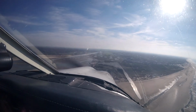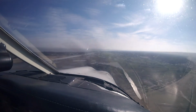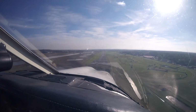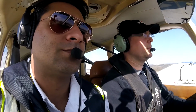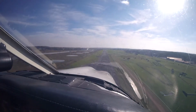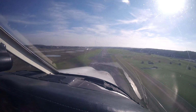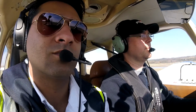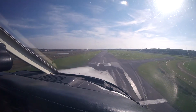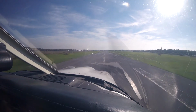So Le Touquet is the town that you can just see off to the right, and we're actually going to go there in a minute, but the airport is a little bit further inland. There's the runway. Threshold just coming into view now, you can see it there. A little bit concerned, lots of concentration, because of course I've not landed this particular aeroplane before, so properly focused.